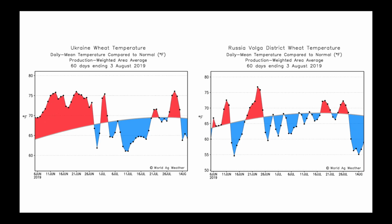We have seen a pretty big pattern flip for that region over there in Ukraine and the Russian wheat belt since about the end of June. For much of July and the beginning of August, a lot of below average temperatures, which we're going to see continuing in the near term. So keep a close eye on that, as it could be a major market player moving forward.